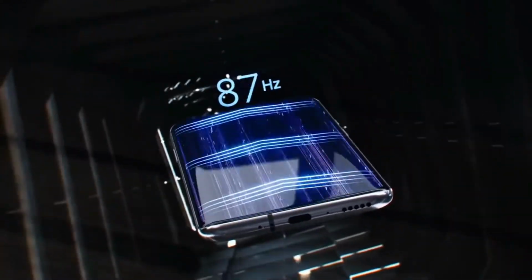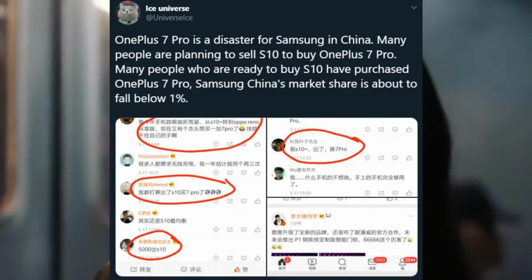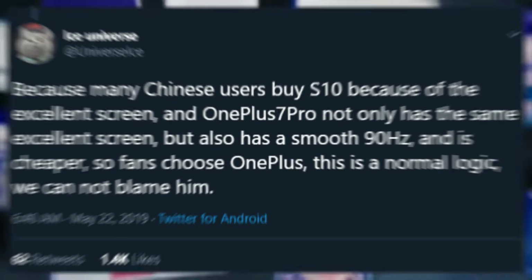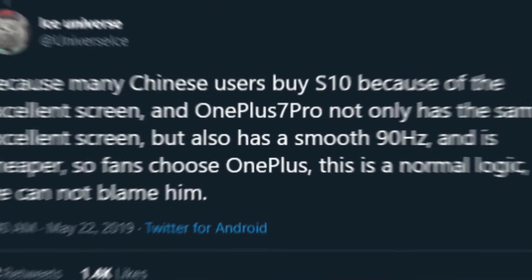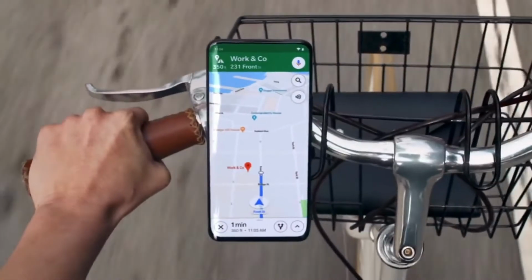Now as we all know, OnePlus 7 Pro has a 90Hz refresh rate display which is supplied by Samsung themselves, and according to iSnews, right now in China a lot of Samsung users are selling their S10 to buy a OnePlus 7 Pro just for the beautiful smooth 90Hz display. So there might be some possibility that Samsung could bring the 90Hz display with their Samsung Galaxy S11.